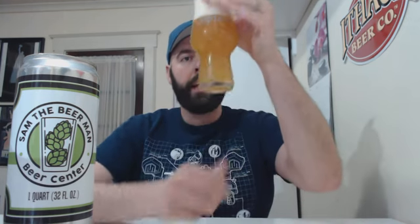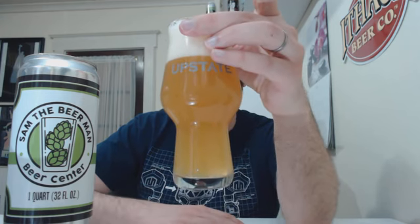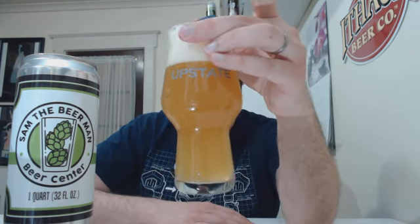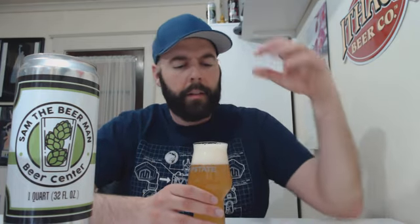About 3 fingers of head. Golden, hard to see through. Orange, like dark pineapple juice, very juicy looking, typical for the style they're going for. Little off-white head. Crazy compact bubbles, and then sporadically little clusters of slightly bigger bubbles. Looks good. Skin to aroma.